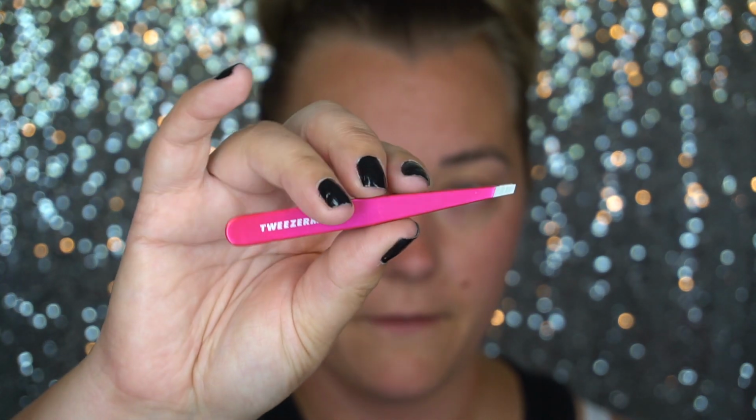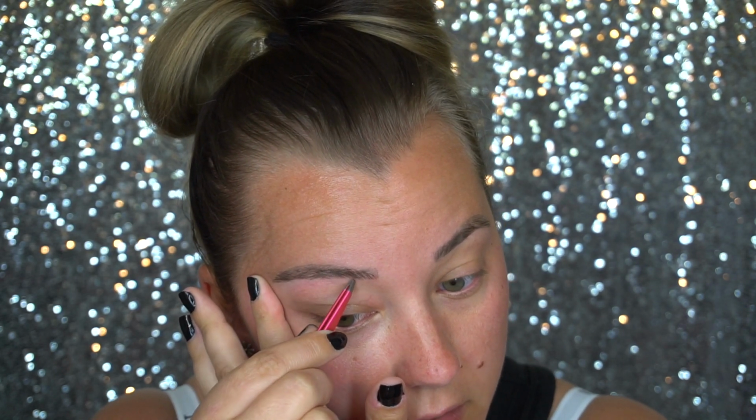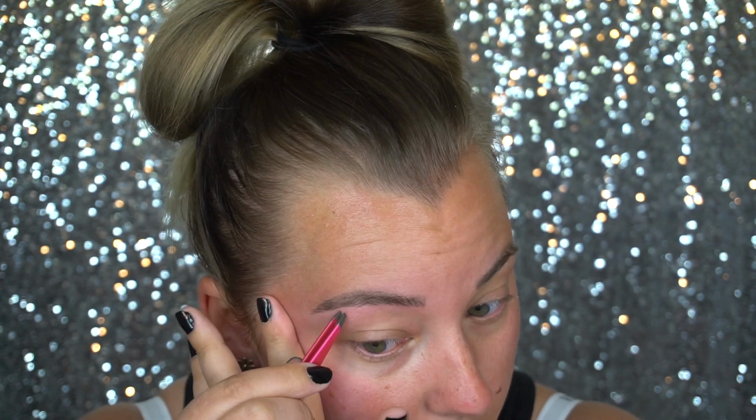So what I do first when I am doing my brows, I always make sure that I have a mirror close to me so I can actually see everything. I take tweezers. These are my favorite tweezers, the pink ones from Tweezerman. They really do get into all of the hairs and they pull them out quickly and they are not painful. Just cleaning up both of my brows.